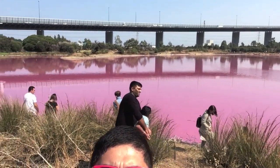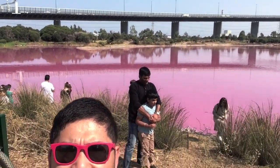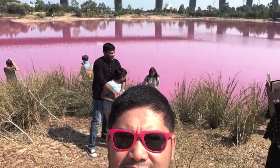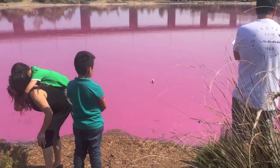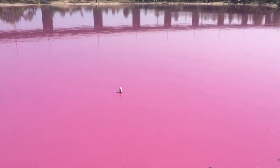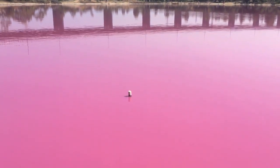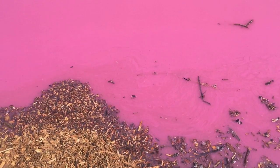You know, fellow Filos, it's almost like it was deliberately engineered for Instagram photos. But Melbourne's Pink Lake is all natural and has turned rosy green. Nestled in an industrial part of Melbourne, commuters passing it on the Westgate Bridge might be forgiven for thinking it was a result of a toxic spill, but they would be wrong.